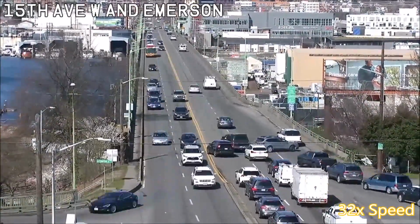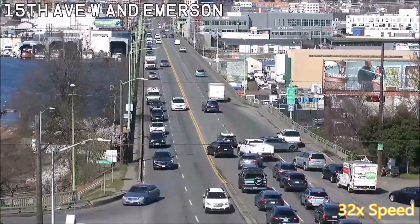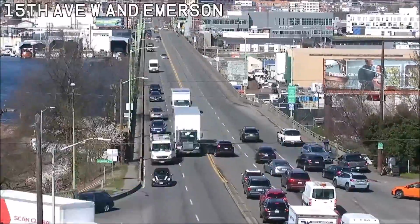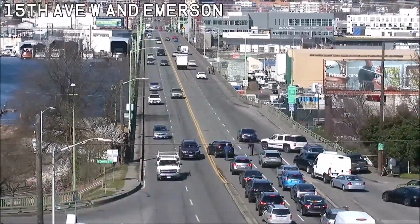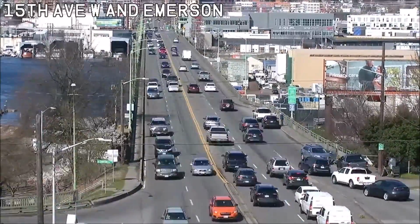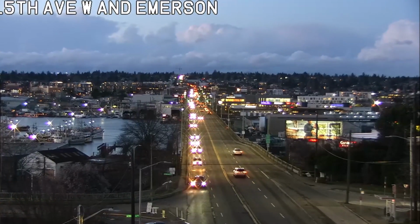And traffic is going to stay mostly blocked until Good Samaritans come and help move both the gray SUV and the black SUV out of the road. Kudos to them for clearing the roadway. Back to the Ballard Bridge, again, the bottom right side of your screen.